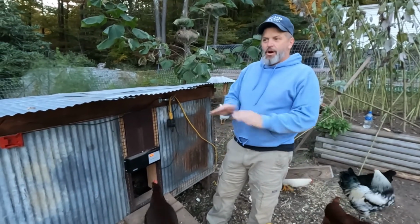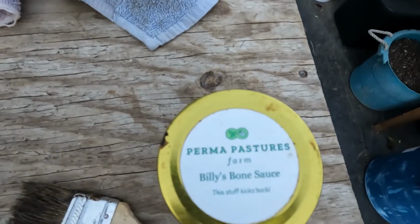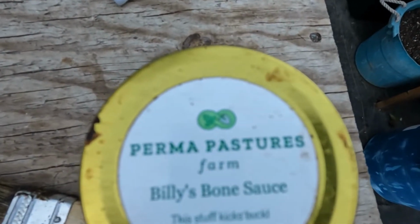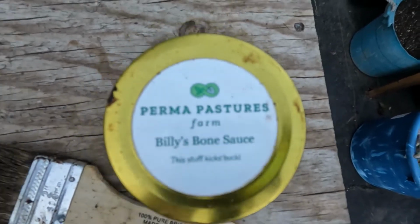But anyways, right here, I'm gonna cut away to some clips I did last night. So for anybody that was gonna ask me what bone sauce is, it's that right there. I will leave a link in the comments below for this stuff. I bought this jar this spring, and I put it on a fair bit of stuff. And it actually does work. There's no doubt in my mind that it saved me a fair bit.